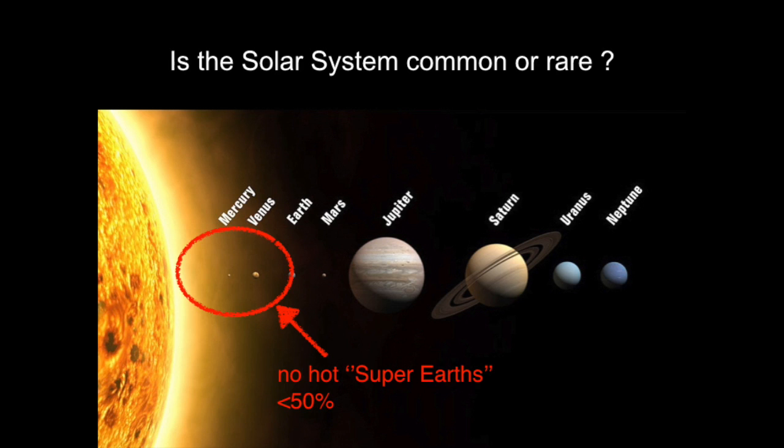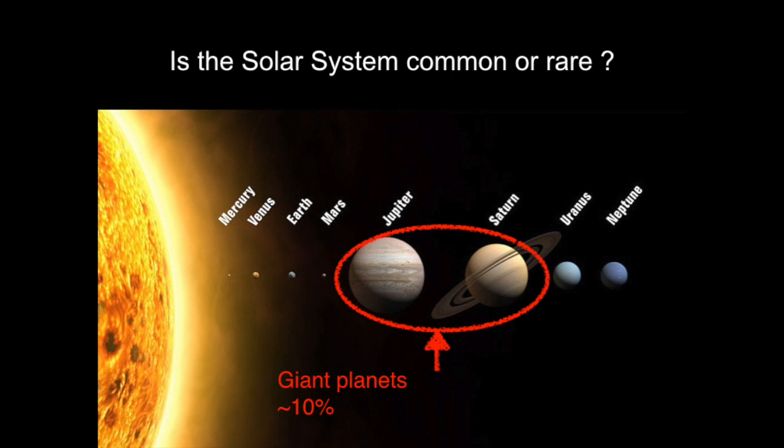So first, we know that the Sun does not have a hot super-Earth. So it's about 50-50, probably 60-40. We are in a minority, but a small minority here. We have giant planets, so it's about 10 to 15%. We cannot actually combine these two, because usually systems that have giant planets don't have hot super-Earths. So I cannot multiply these two numbers. And we kind of understand why. Probably the formation of hot super-Earths implies that you don't have giant planets.